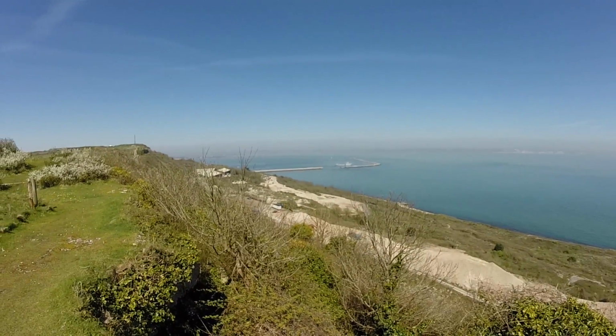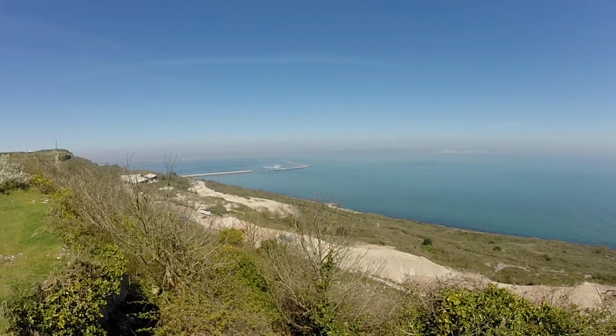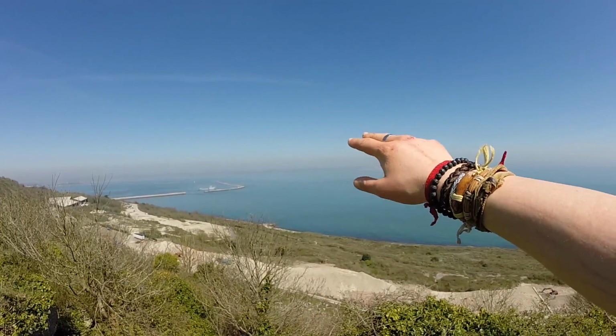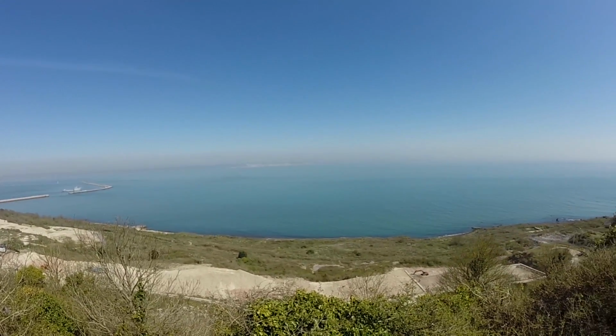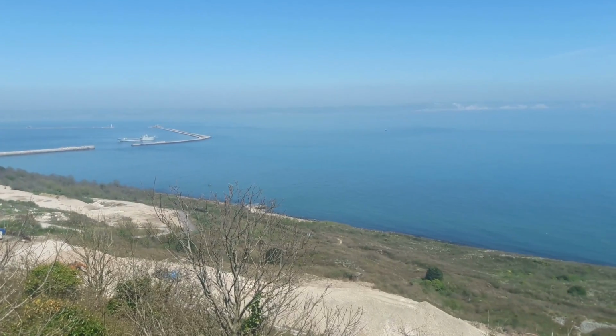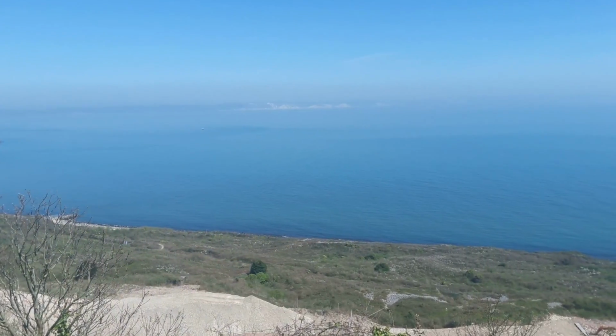Oh my word. Look at that view. It's quite hazy today, but you can see the port there with what's clearly a military boat of some form or another. You can see the quarrying going on in the foreground, and the cliffs just stretching off as far as the eye can see, all the way along the Jurassic coast. That is just incredible. And what a beautiful day to be here. It is so calm. God, where are the words?